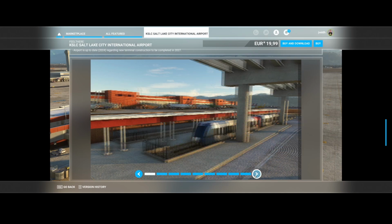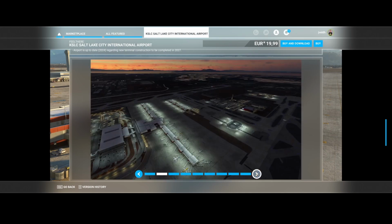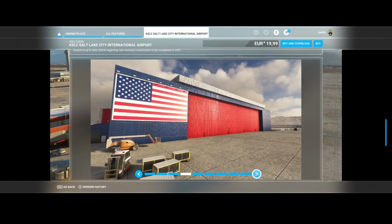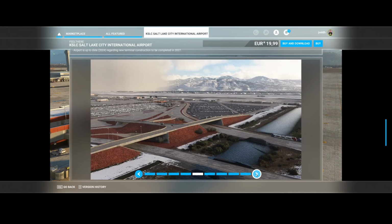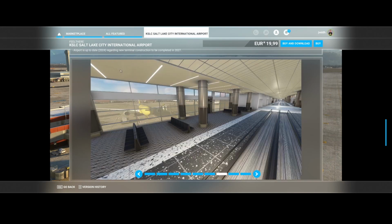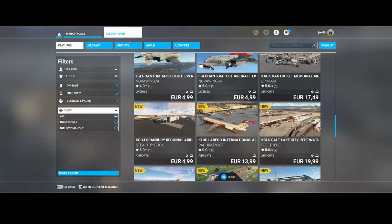And here you can see the monorail, right? So pretty cool, right? If you look at these images, you can see that they spent some serious time creating this nice airport. So if you love flying in that area, then this could be one which you could consider buying.